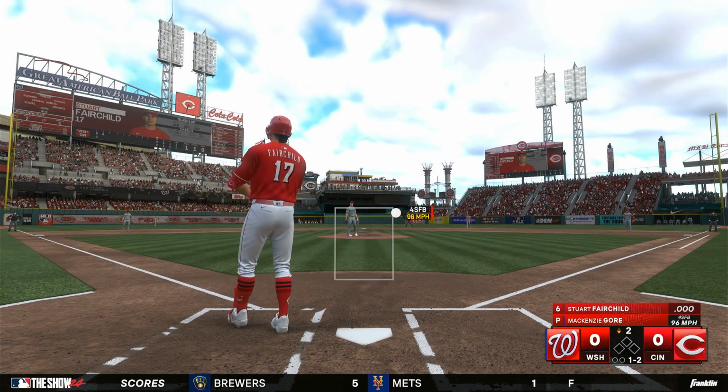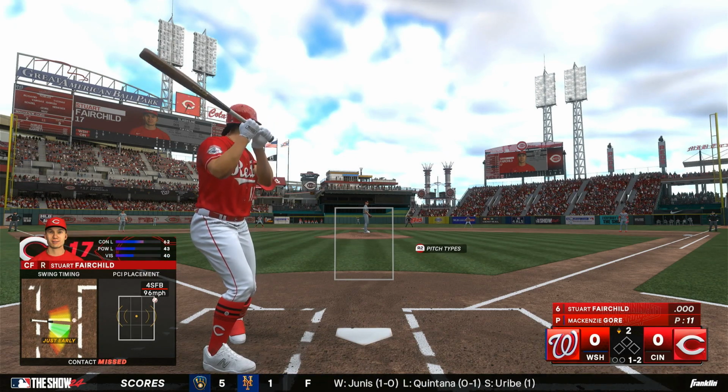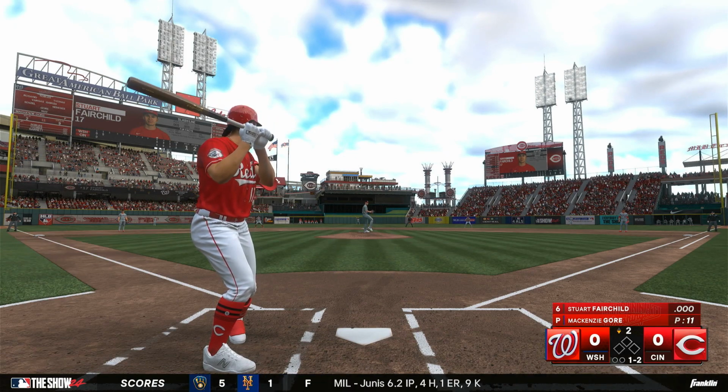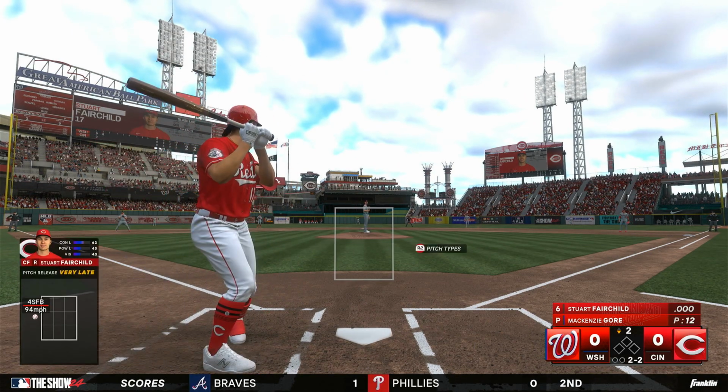And a swing and a miss. He can live up in the zone all game if guys will chase it. That's just too much velocity. Hitter's got to look down in the zone. That just misses, and it's 2-2. It's a good take.